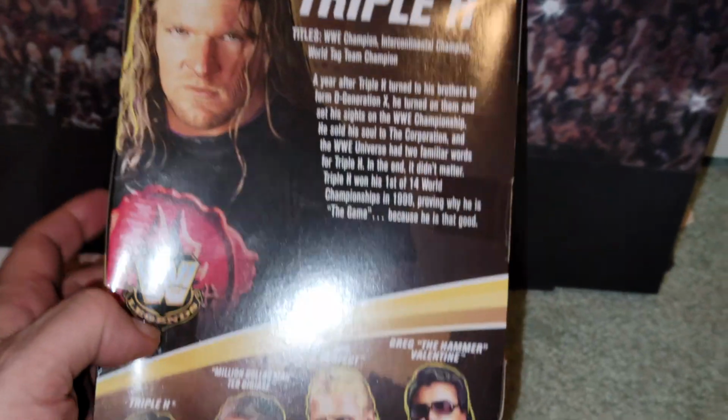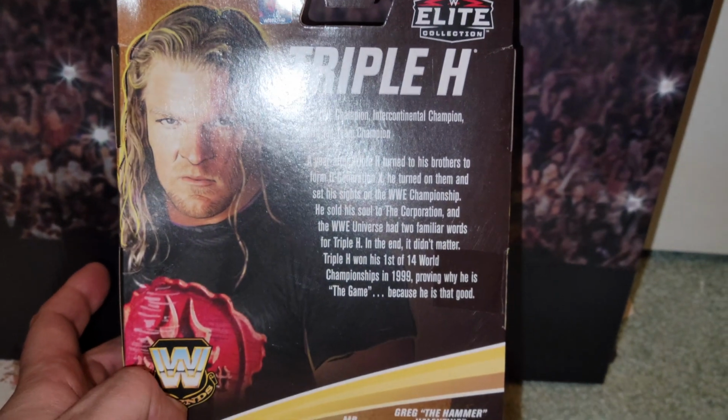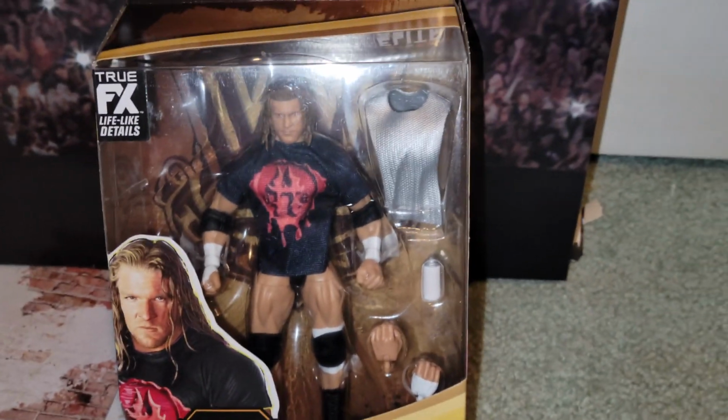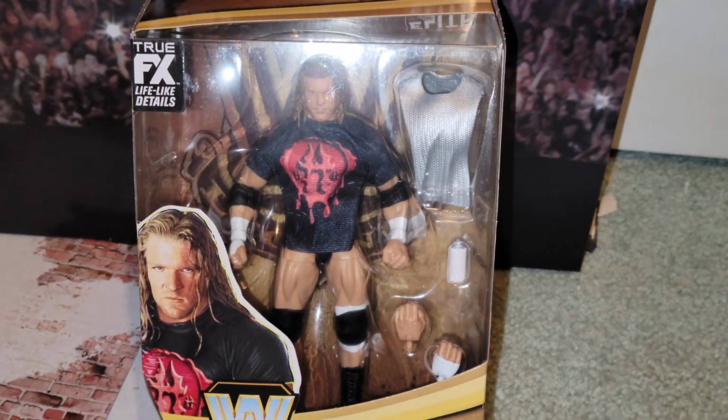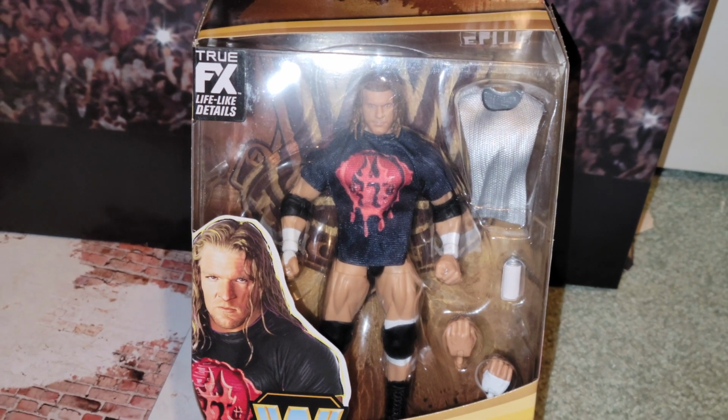On the back, it talks about how he turned on DX, and in 1999, he won his first world title. And like I said, speaking of the Hall of Champions shelf, this Triple H is going to go on that Hall of Champions shelf too to represent his first WWE World Heavyweight Championship win.